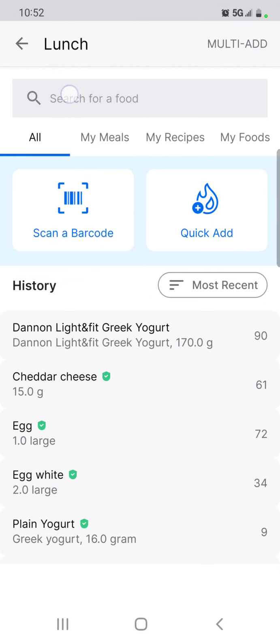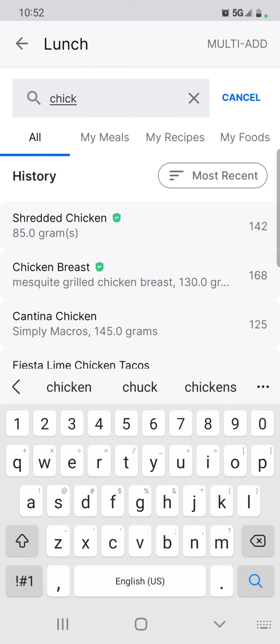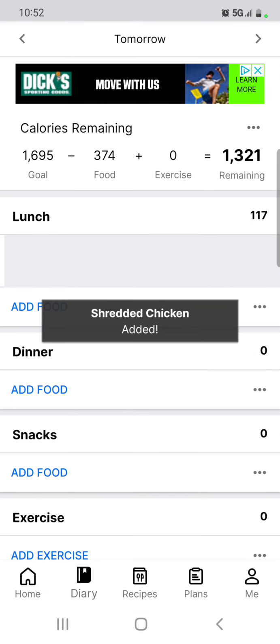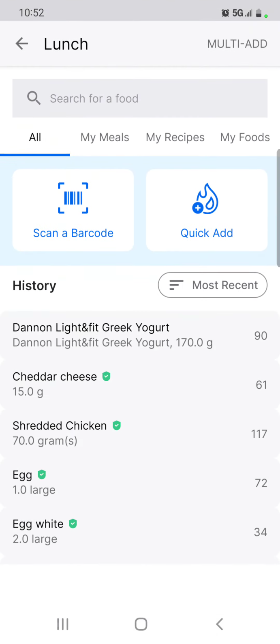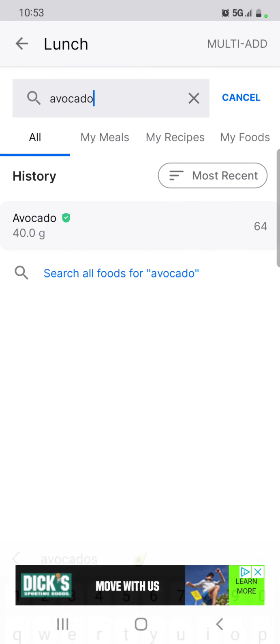I will go to lunch here. Lunch varies from day to day. I might have leftovers or whatever, but I'll just put in a chicken salad. So I'll do shredded chicken and we'll probably go 70 grams of that. I've been doing this for so long that I kind of just know the amount of things. I know how much 70 grams of chicken is. I mean, I still weigh it out, but in my mind, I kind of know what it is. So you'll get to that point, but for now, you can just mess around with it.